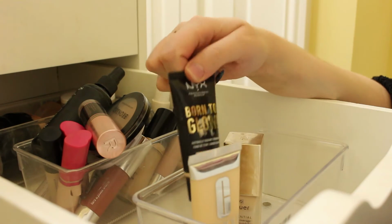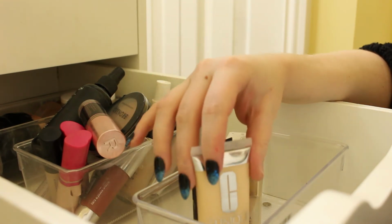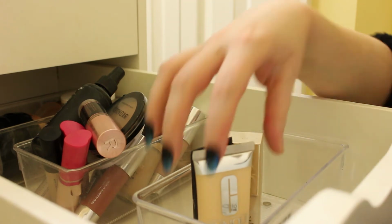So then these 3 foundations are all really light. They match me, but they make me look washed out, but I don't want to throw them away, so I think I will finish them.